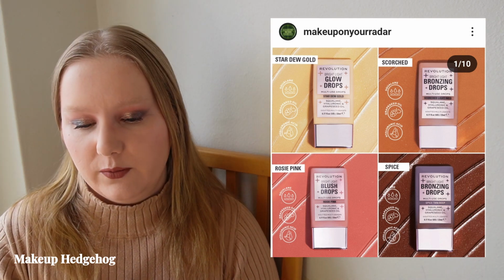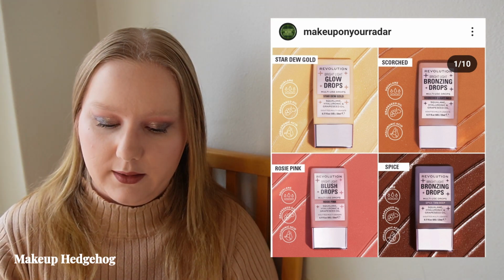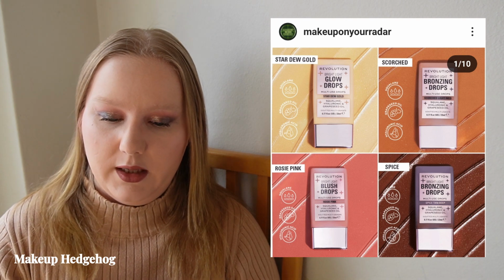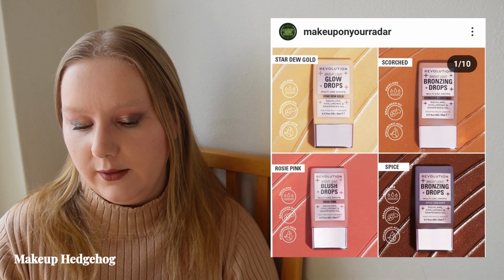But yeah, these are already available on Revolution's website, and I have seen these at a couple of retailers that also sell the brand, and these are £10 each. I think in euros these were 11 or 12 euros, but yeah, these are already available.